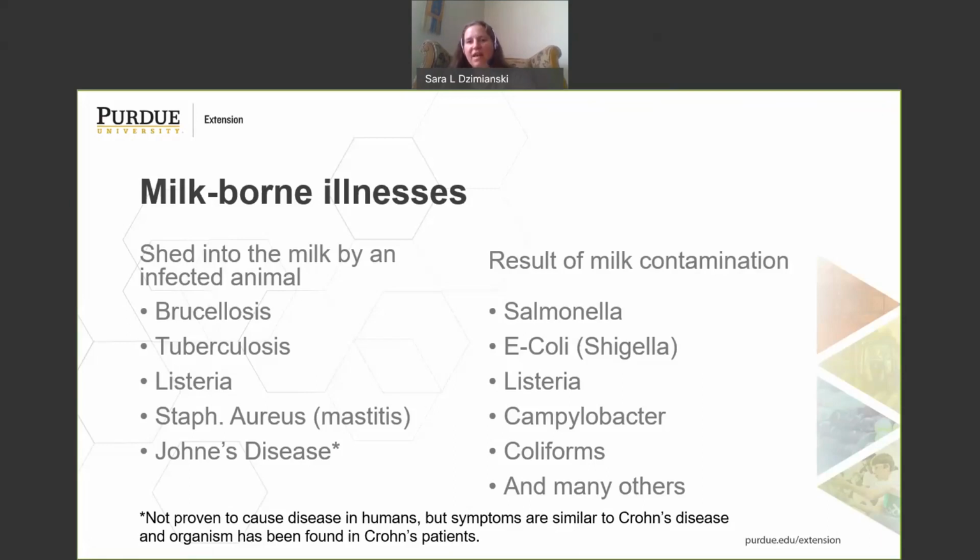However, there's a much longer list of contaminants of milk. And a lot of these will come from your barn environment. Salmonella, E. coli, Listeria, the Campylobacter, coliforms. All of those are very common organisms that you will find in the barn. A lot of these are fecal bacteria. Some of them are bacteria that you might find in feed that's been wet and sitting out. But they're very, very common in the environment. And a lot of these can be deadly. So you want to be really careful when you're handling your milk to prevent contamination.